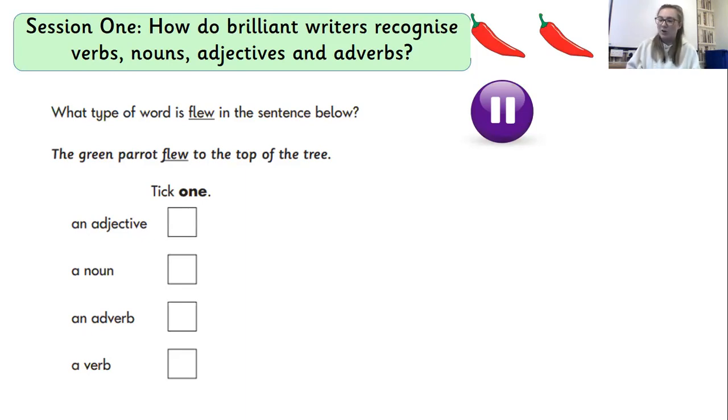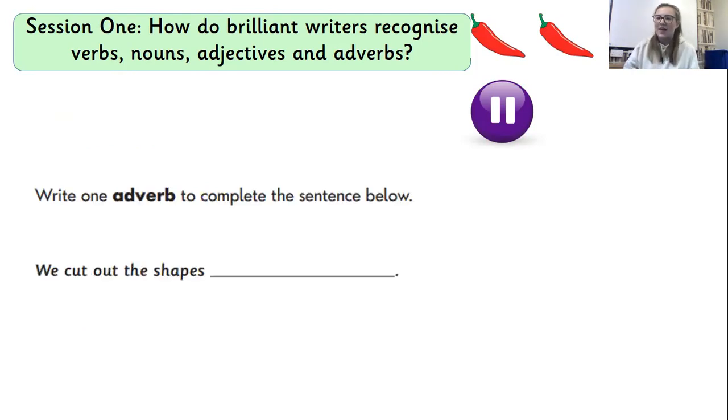Right, how did everyone get on? I hope you all found that nice and easy. There's one last one to do and then the 2 chili challenge is finished. So this is the last one. You're going to write one adverb now. Remember, an adverb describes how something is done, how the verb is being done.